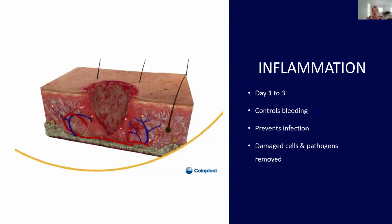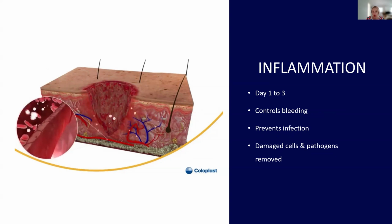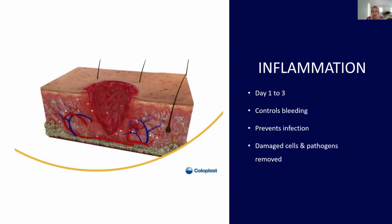So after the initial vasoconstriction, so we're stopping that blood flow, the blood vessels start to dilate. So we get vasodilation. And this is essential because it's going to allow cell nutrients to reach that wound site. This increased permeability causes fluid containing water and salt and proteins to leak into the surrounding tissue, which leads to that localized swelling, so that edema that we see when we've created a wound.